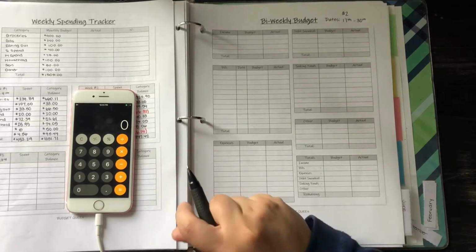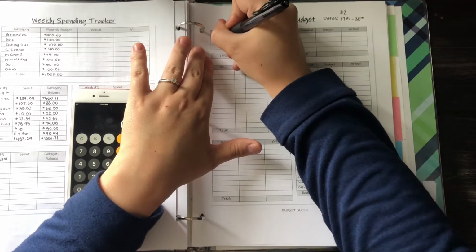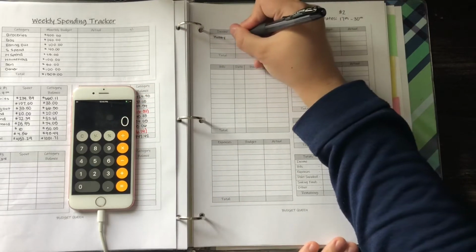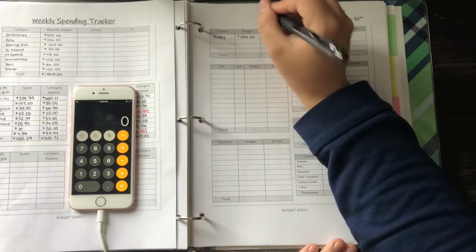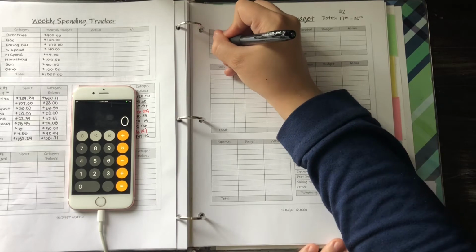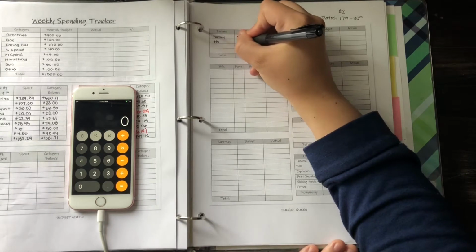Anyways, let's get right on to the video and let's start with income. So my husband, I have budgeted $1,300. He missed a day and a half of work with my false labor that came up, so he is not obviously getting paid for those days, so that is why it's not $1,500 and it's $1,300.